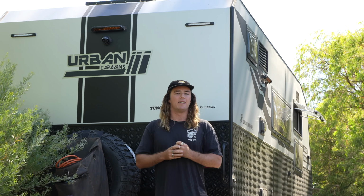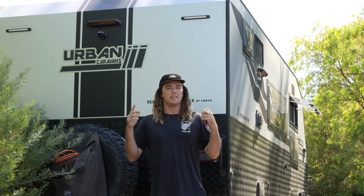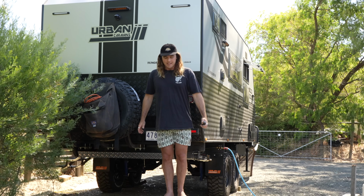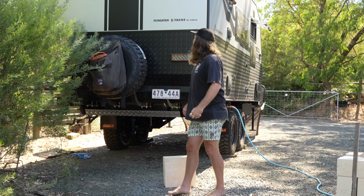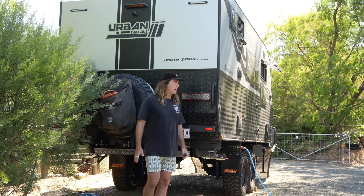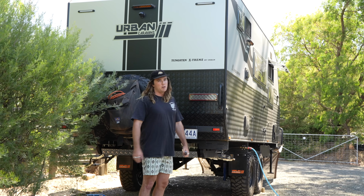Now I'm going to give you a sneak peek because I cannot wait to show you this. If Sarah zooms out, she'll look at that. This thing is absolutely massive. This is our new caravan. We're not going to give too much away, but we are stoked with the way it came out.